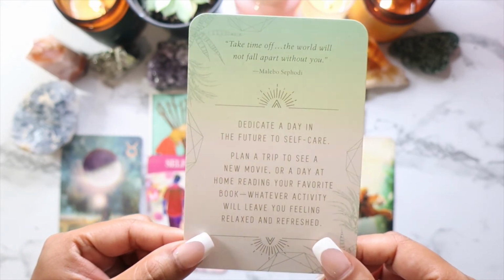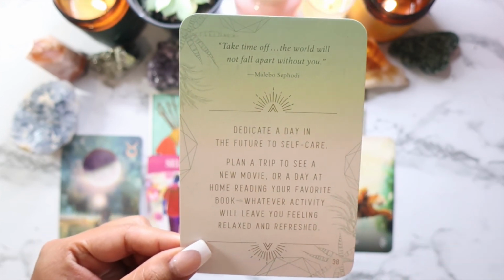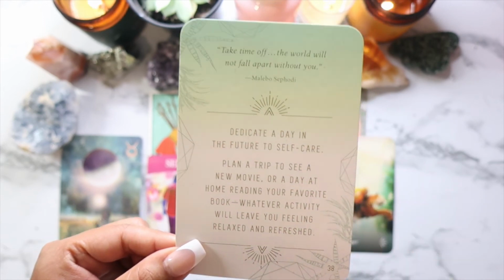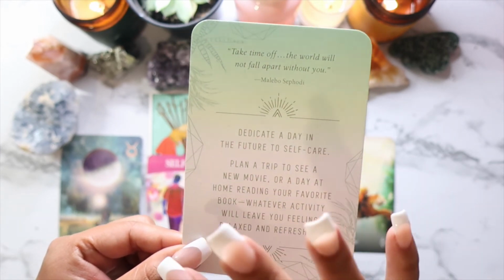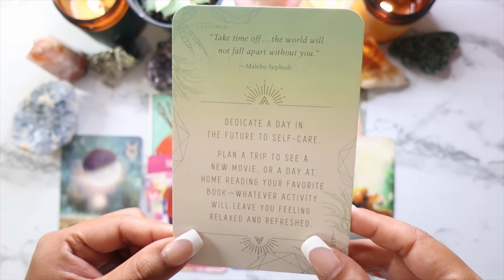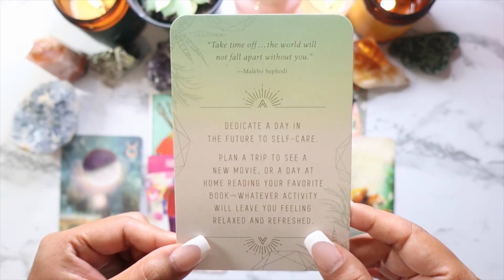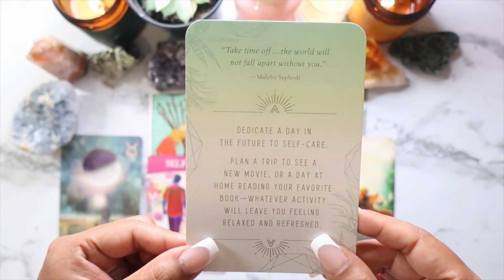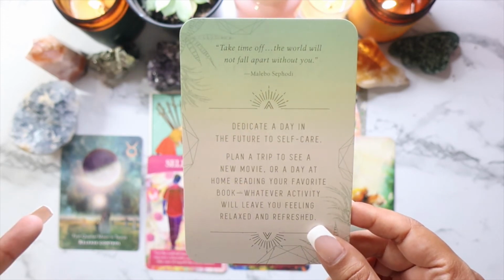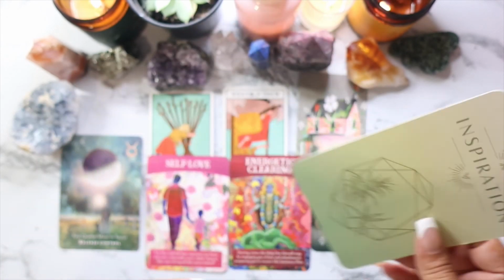So yes, this is your call to just take a day off. I think that is a really, really clear message. There's not much to decipher through this card. It's literally just take a day off. Don't worry about it. The world's not going to fall apart without you. And literally just dive into self-care. If you love going to the spa, book a spa day. If you feel like you just want to keep it simple and stay home and just close your eyes and breathe in silence, that is a great plan too. So, yes.